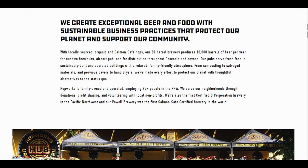Wow, I'm surprised I got through Salmon-Safe certified without messing up. I'm surprised you said it twice. Yeah, that's a tongue twister and a half.